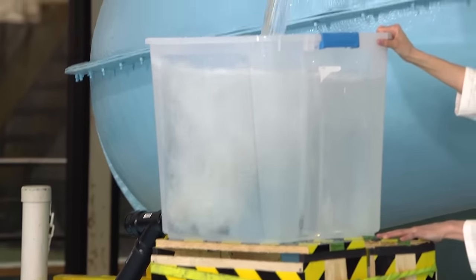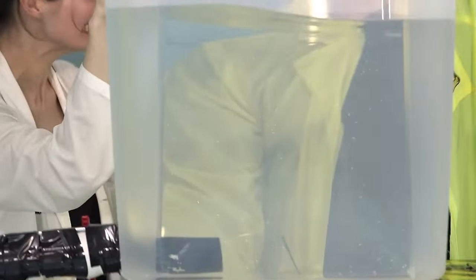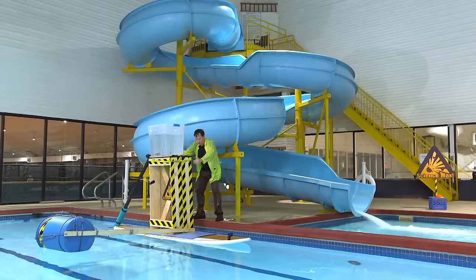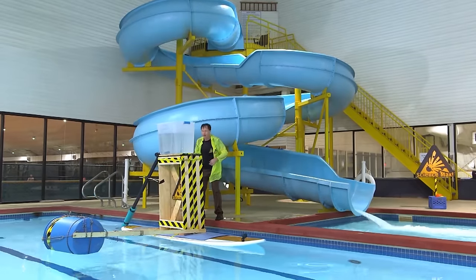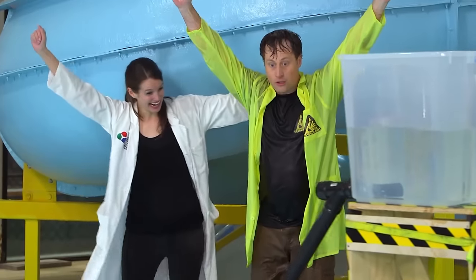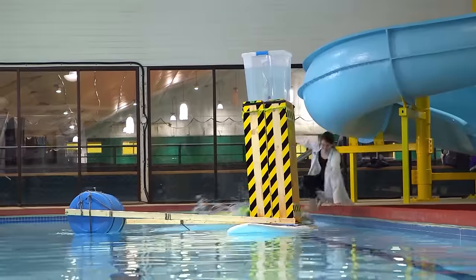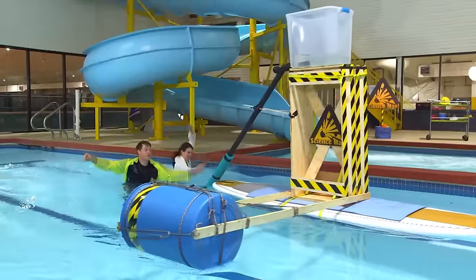I think we're almost ready, eh, Phil? Yeah. Okay, are you ready? Ready. Okay, let's do it. Turn on the valve. Here we go. Go, Totes McBoats. Oh, yeah. Hey. Yes! Totes McBoats! Uh-oh, the outrigger's pulling it to the side. Whoa! In this way. Yes!